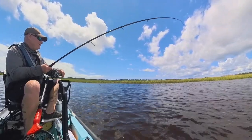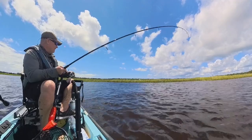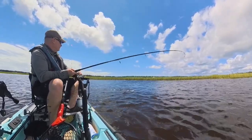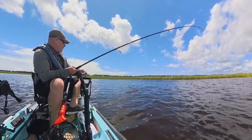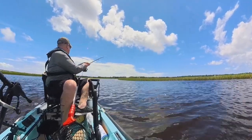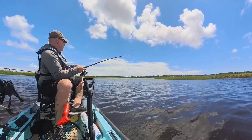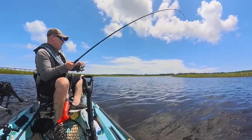Yeah, come on, baby. Come on, man. I see you. Oh, he did not like the kayak or me talking to him. It's so hard wearing these fish out, man. They're so big and so strong. And there he goes again. Get him right to the boat. He is gone. Oh, what a day. Dang, this dude is not giving up.